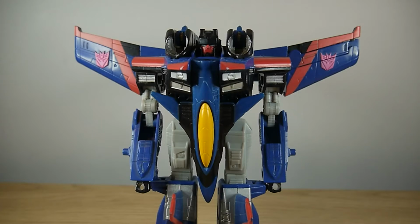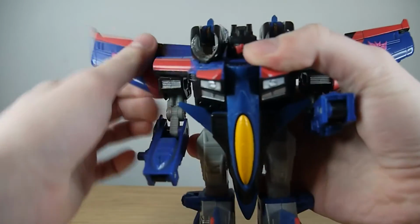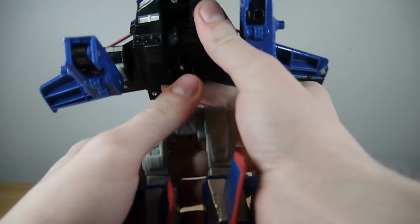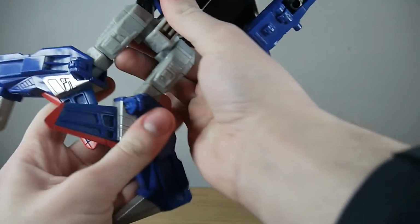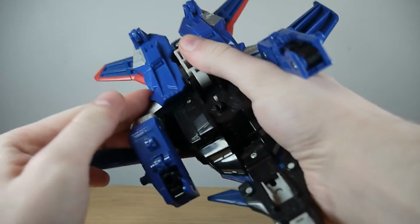To transform Thundercracker back into vehicle mode, let's start with the arms and just put the fists in like this. And then let's fold the wings back, get them into position, lift the nose cone up, and detach him at the waist. Bringing it down like this, closing the heels into the feet, rotating the legs so they are facing that way, and bending at the knee, pushing this all the way back until it clicks into place, folding the legs in from behind, just like that, double hinging the arms until they snap in.